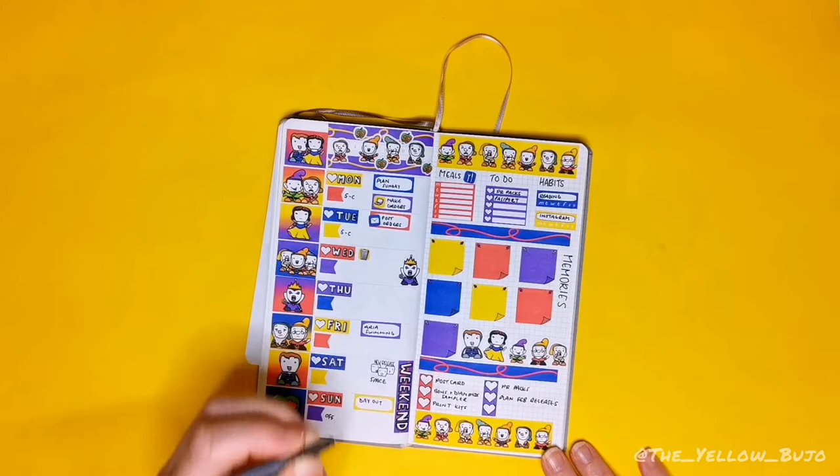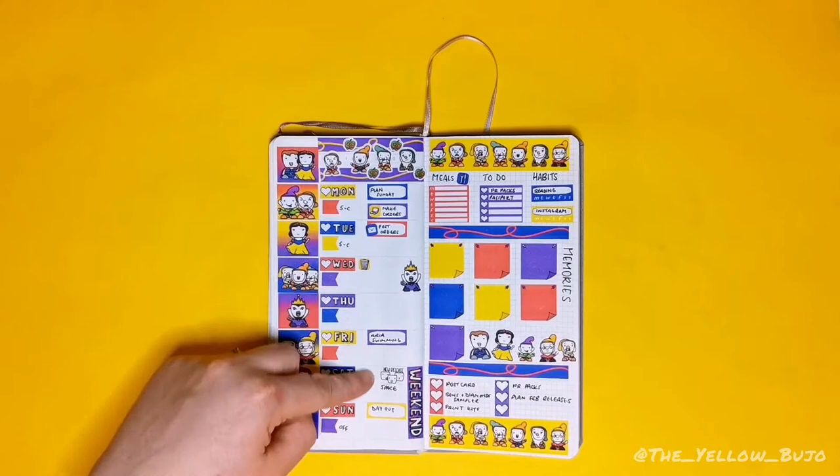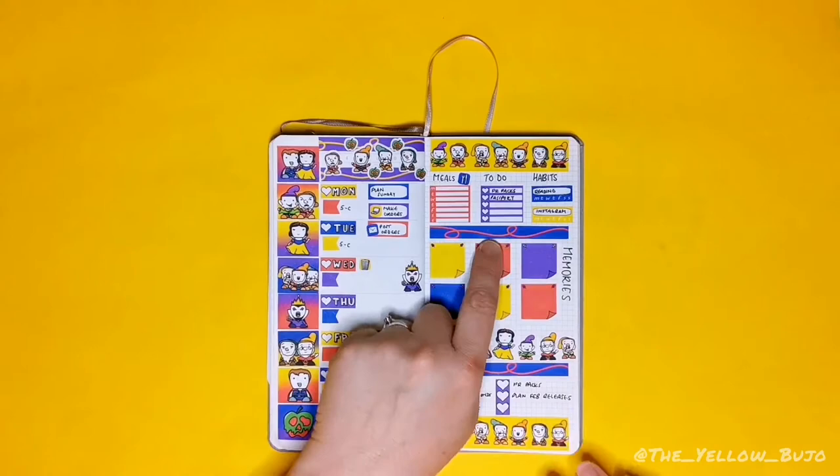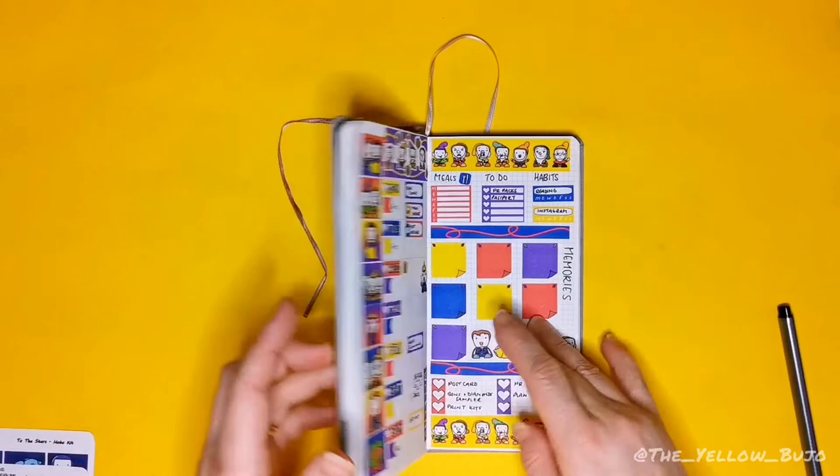So there's my spread. I've got spaces for my memories. These are things I need to do for my shop, kind of my tasks that need to happen on those days and more things that are happening. Habits up here, my to-do list, my meal list, which we'll plan tomorrow, and that's kind of it. So that's my spread. This new release kind of leads me on quite nicely to my new releases for next Saturday.